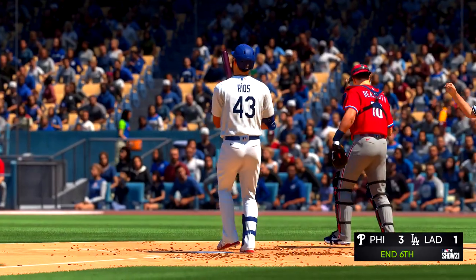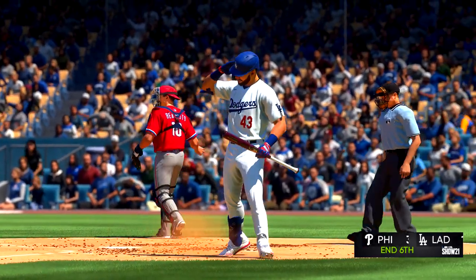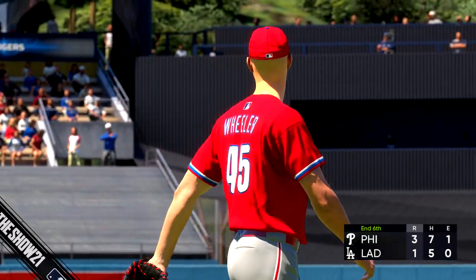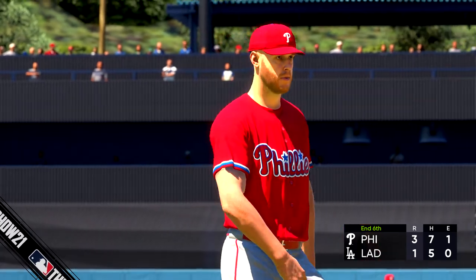And he's got himself another one as he picks up strikeout number 9 here, and the side is retired. Dodgers down in order, and it remains a 3-1 ball game.